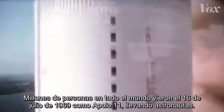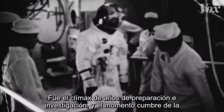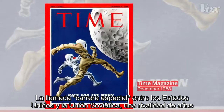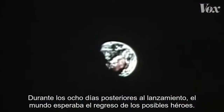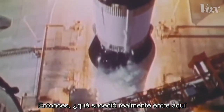Millions of people around the world watched on July 16, 1969, as Apollo 11, carrying astronauts Neil Armstrong, Buzz Aldrin, and Michael Collins, launched from Cape Kennedy, Florida, and disappeared into the sky. It was the climax of years of preparation and research, and the pinnacle moment of the so-called space race between the United States and Soviet Union, a years-long rivalry to compete for dominance in space exploration. For the 8 days following the launch, the world awaited the return of the would-be heroes. So what actually happened between here and here?